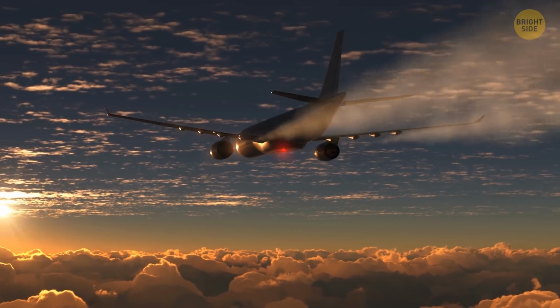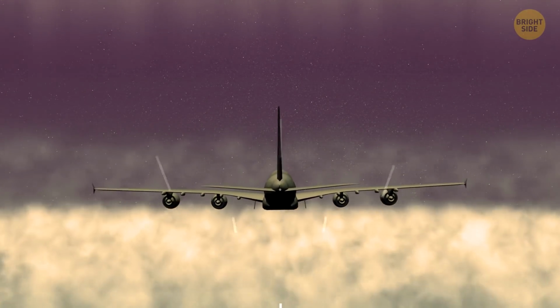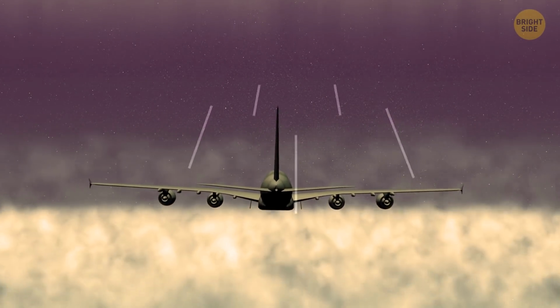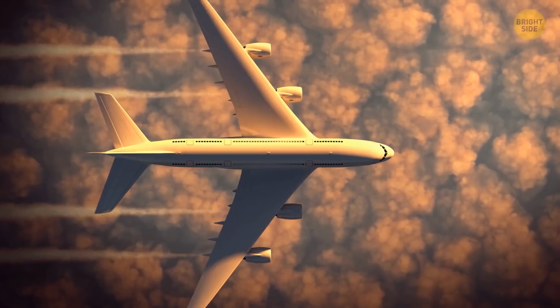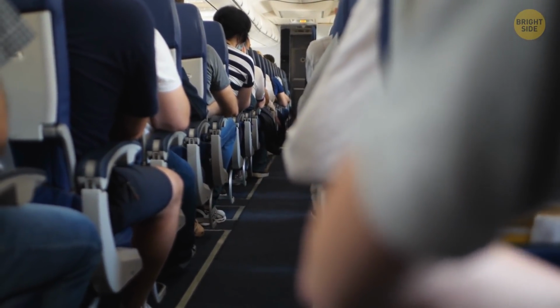So, turbulence is the same hot air but created by nature. When the air heats up, it raises a plane. When it becomes cooler, the aircraft goes down. And passengers feel as if they're riding a roller coaster. A stream of hot air left by another plane can also cause turbulence. It's common for most flights, but usually, turbulence is so light that passengers don't feel it.